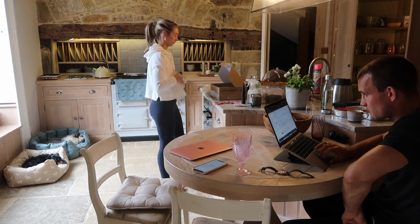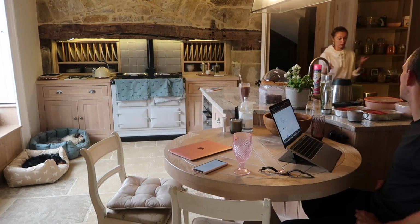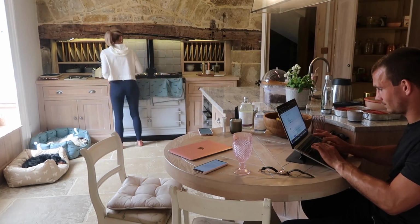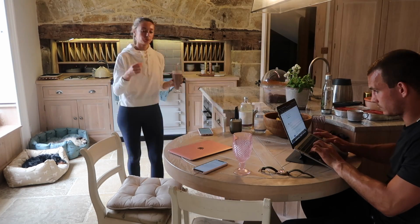I even decided to do the recycling and clean the kitchen worktops. I think I even decided to clean the Aga, do the washing up. Do you ever have those mornings where you just do anything rather than sit down at your desk working? That's what this particular morning was, but hey, we're keeping it real.